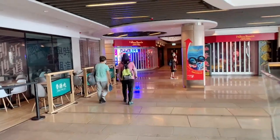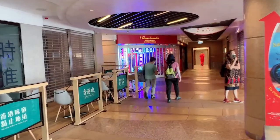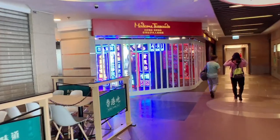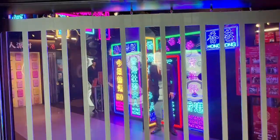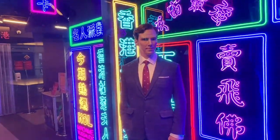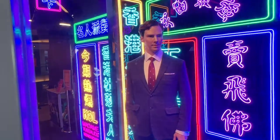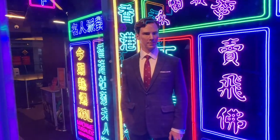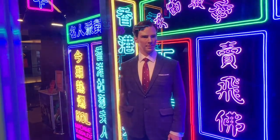So here it is. Here's Madame Tussauds. Now the Hong Kong branch houses nearly 100 wax figures of internationally known personalities, one of which you're going to get a nice close-up of right now, Benedict Cumberbatch. But more than 1/3 of the total figures are from Asia, and 16 of those are Hong Kongers.